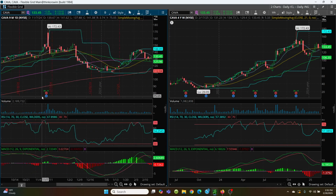This is the earnings last time, okay? You can see how she spiked right up to the 172.43 level. She just spiked right on up here, okay? So what you want to do is get in ahead of this here.